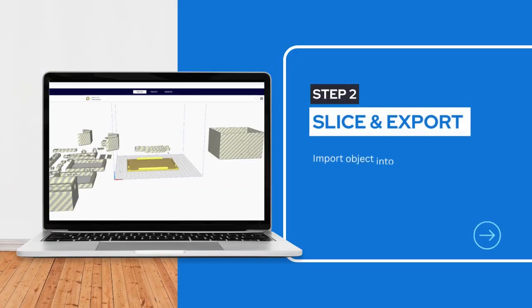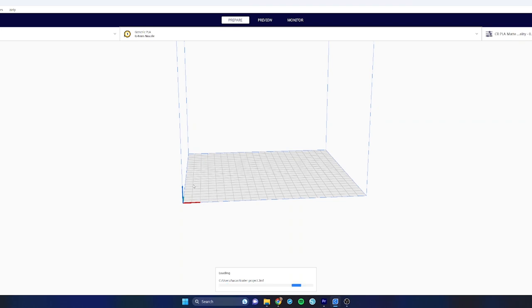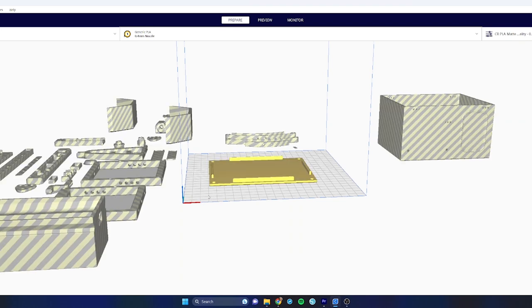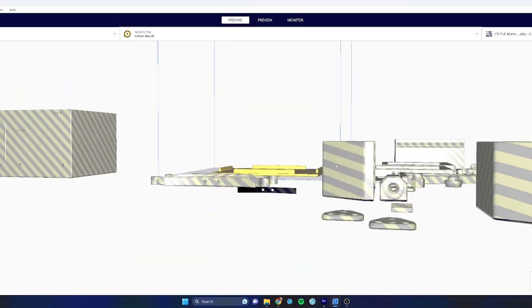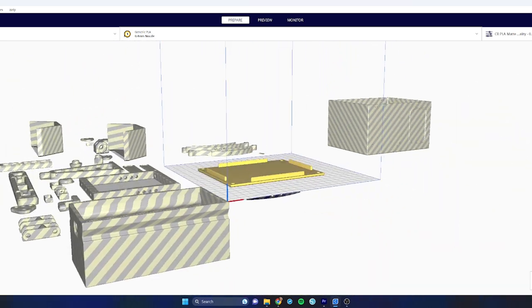So we have our object downloaded. We're going to import that into a slicer software. We're going to talk about that in a little more detail later in the video. There's a bunch of different slicer options out there. We're going to be using Cura, and this essentially tells your printer all the functions it needs to do to turn your object into a print.